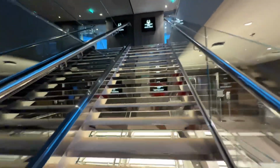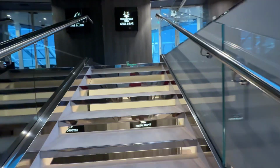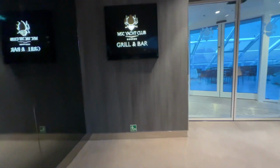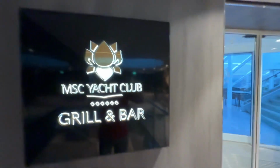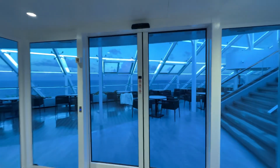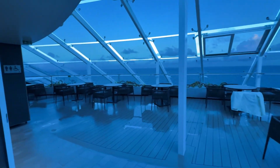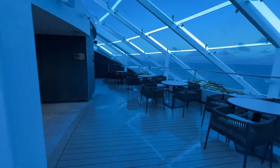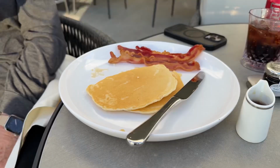So let's go up a floor here. And this is a new addition, something new on MSC World America, the Yacht Club Grill and Bar. And this is essentially a covered yet outdoor seating area that also has a bar. But you can order some lunch and sit underneath the sun with a nice breeze here. And they do have this nice filter here. There are cracks in between the glass, so if it does rain, the area will get moist. It's not fully covered, so you're still out there appreciating the nature of the sea, but getting a little protection from the wind and also the sun.